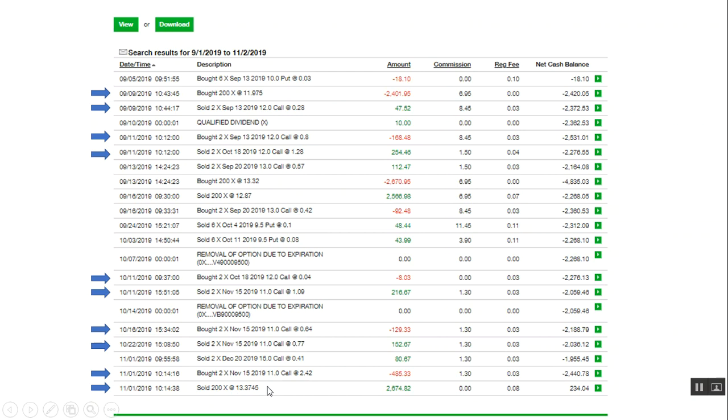Okay, so if I would have kept holding on to them, the most money that I would have made between now and when they expire November the 15th would have been an extra 5 cents a share, so I could have made an extra $10 per contract. So it wouldn't make sense for me to hold on to the shares all that extra time just to make the $10. I might as well get out, take my profit, and do something else with my money. And so that's what I did.